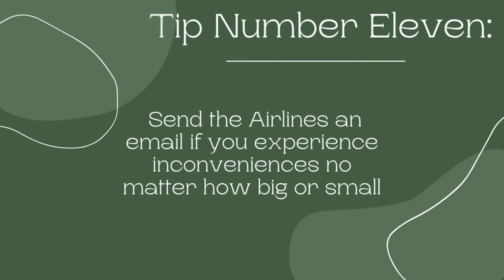A lot of the times with airlines, when you send an email for even the smallest inconveniences, they will reward you with perks, rewards, and things like that. With Southwest specifically, when we have experienced things like I paid for Wi-Fi and it ended up not working, they've reimbursed me. Or if we sat on the tarmac for a really long time and it wasn't weather related and it had something to do with a delay that is the airline's fault, we sent an email and we've gotten as much as like $1,500 in, what are they called?